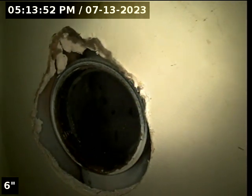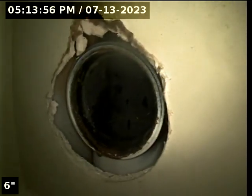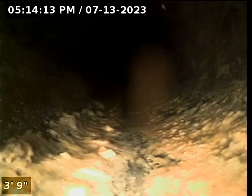Okay, we are here at 6214 Vassar Avenue Northeast. We are in the basement, in a closet, and we have a clean out into an ABS black plastic waste line. Our camera is entering the waste line. We are dropping down to the level of our waste lines.